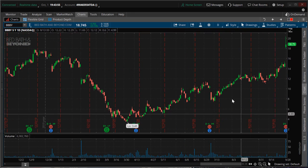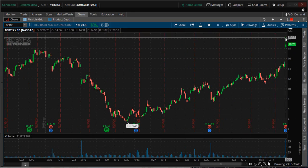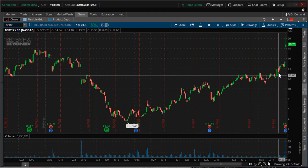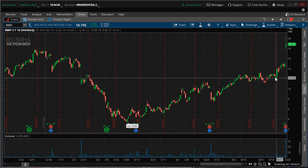So with that being said, I knew that around $20 was a good area to get short for an intraday pullback, also considering the fact that it was just around 12 bucks 2 weeks ago.